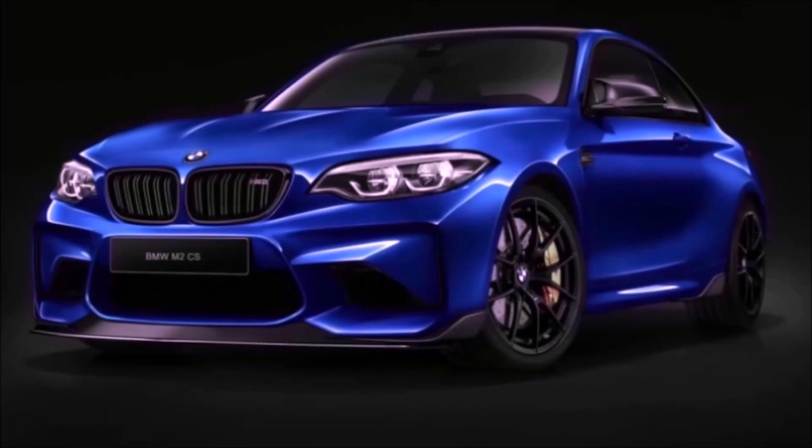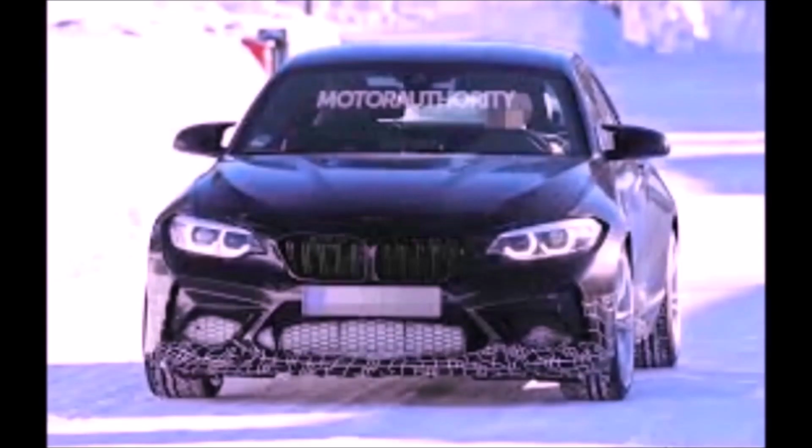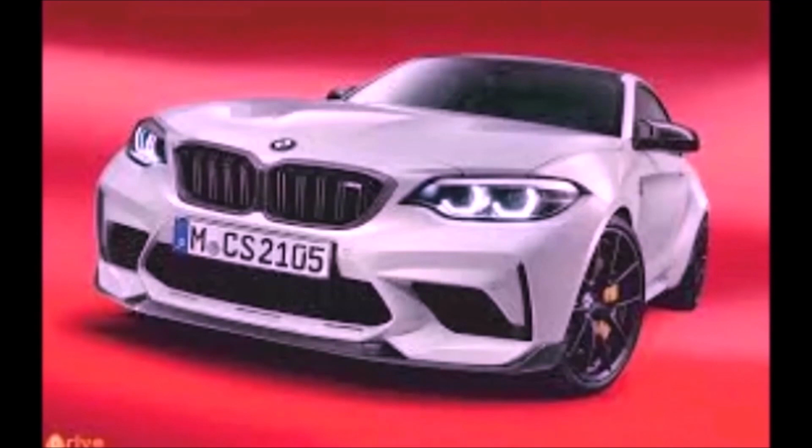So if you bought your M2 CS, even if it did go up in value one day, it could take 10 years to do that. Now, another thing to keep in mind, even though this may be low production like the BMW 1M, here in the United States, they never made another 1 Series, so they can't make another version of the 1M. So that's one reason why it's so high. Just like the Z3M Coupe, they haven't brought back a Z3M Coupe, so that's why it's staying so high.